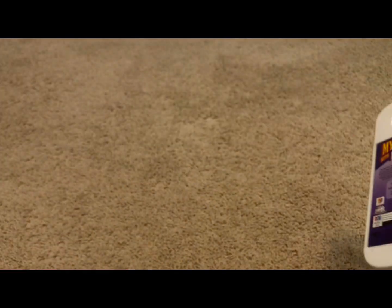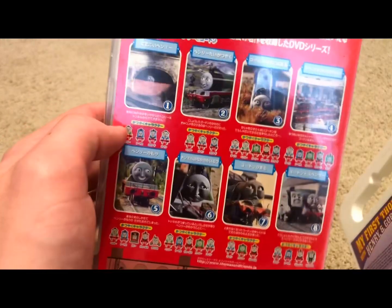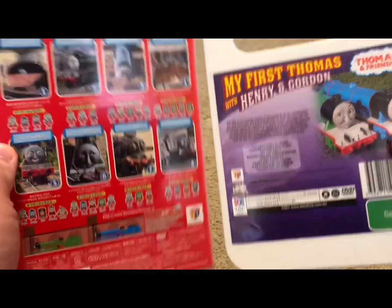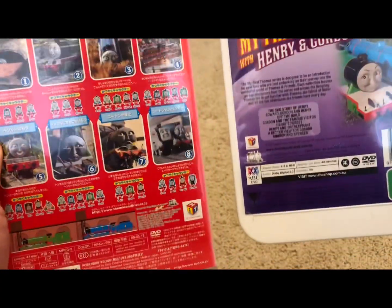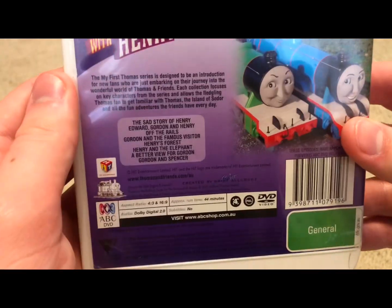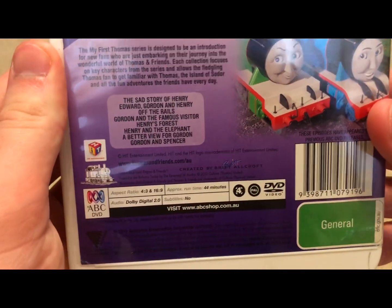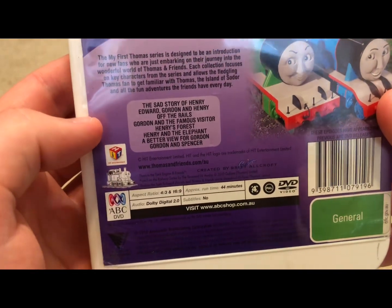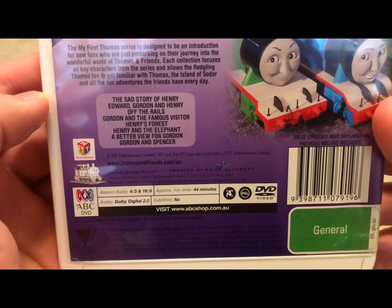Here's the spine and the back. For the Japanese narrator, it is Leo Morimoto, and of course for the English dub of both these titles, the narrators are Ringo Starr and Michael Angelis. So here we have the episodes listed at the back. Same episodes, just like with the Japanese copy.